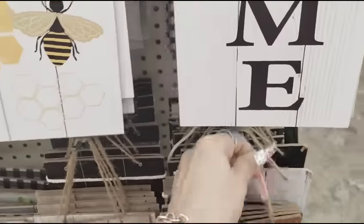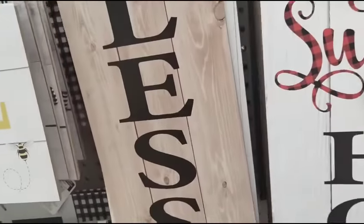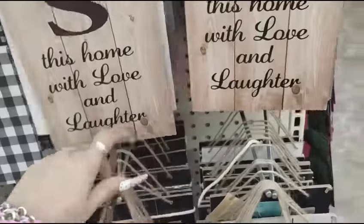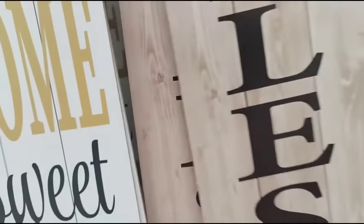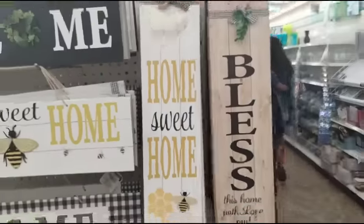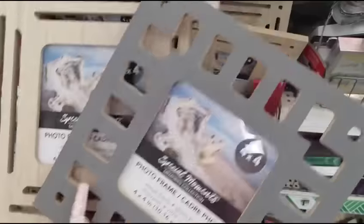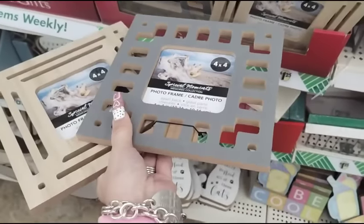Ooh, this one's cute too. Look at you guys. The blessed. That's nice. I'm gonna change things around just to get a better picture for you guys. Hold on. Okay, now they all say blessed. Let's see. Alright, here we go. Home sweet home with the heart. That looks nice too. I like that. The matte gray and then the natural 4x4 frame. Great little gifts, which is true.